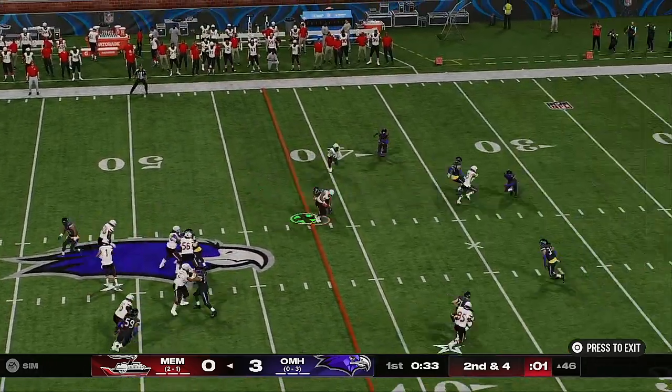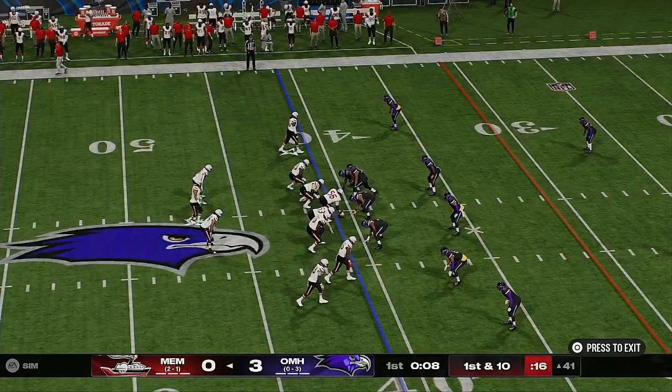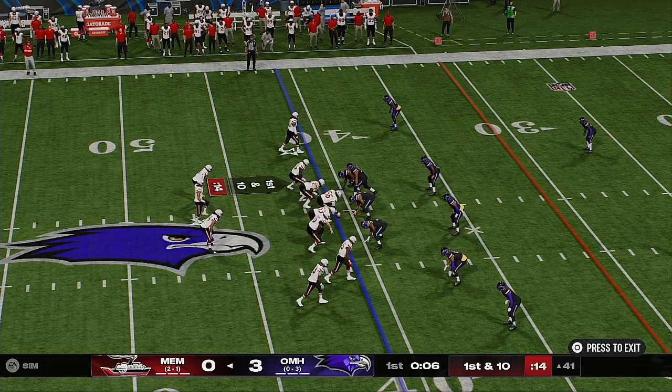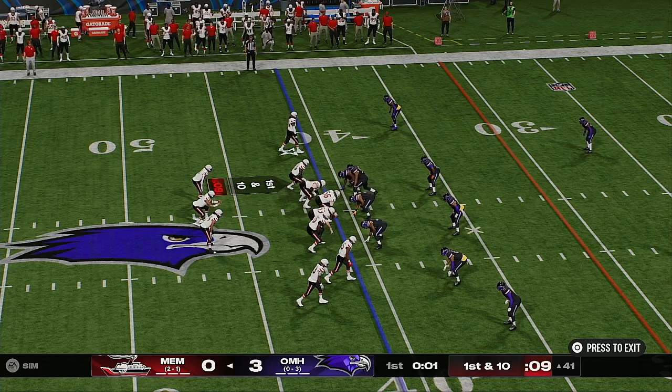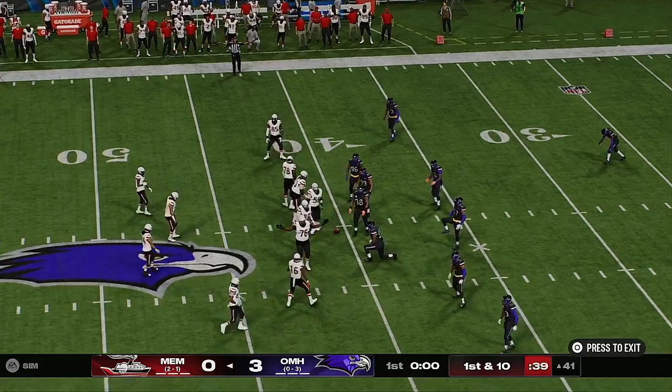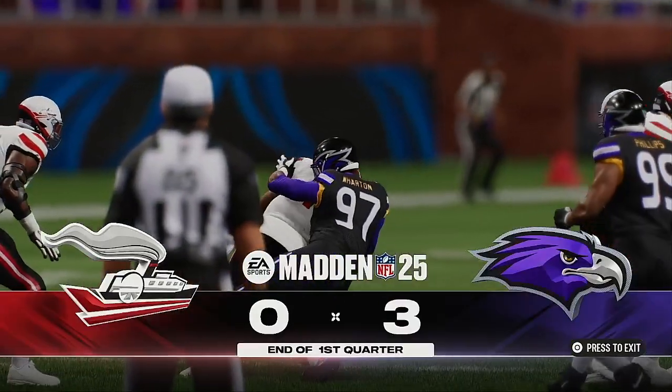They just do get the play off as he'll look to throw. On the slant, Burks. Three, 3-0 after 1 on EA Sports.